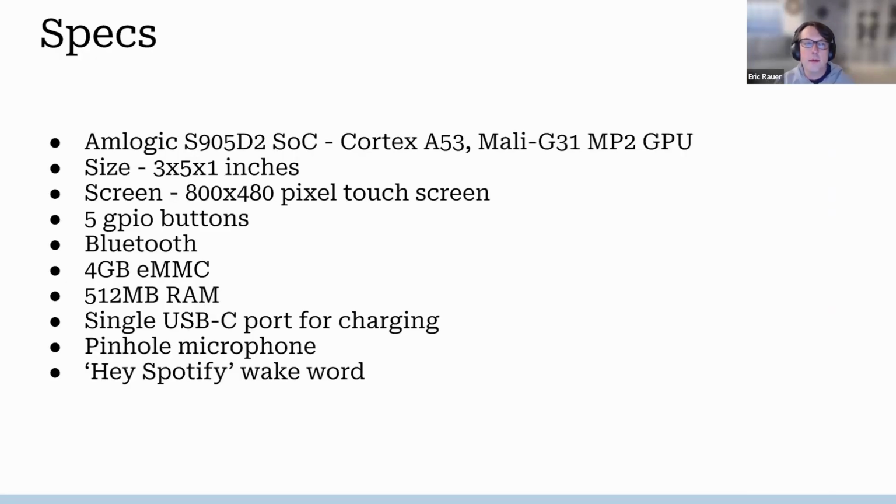So the general specs: it's an Amlogic Cortex-A53, has a video driver, a small screen with decent resolution, Bluetooth, and 4 gigs of storage, which is not great, with half a gig of RAM, a single USB port for charging, a microphone, and support for the "Hey Spotify" wake word.